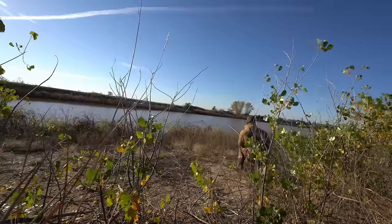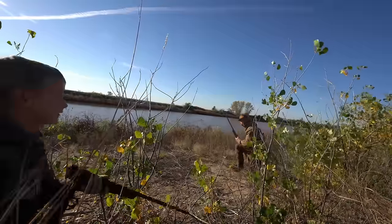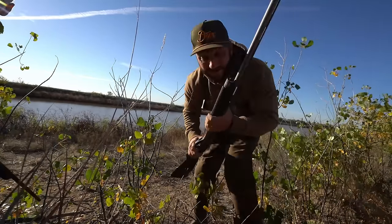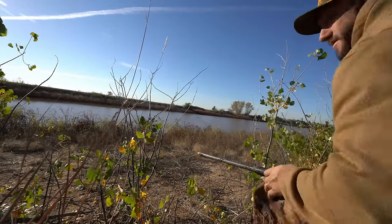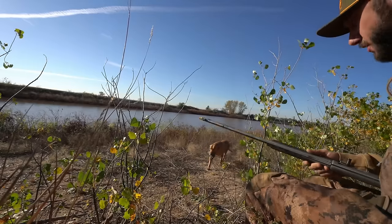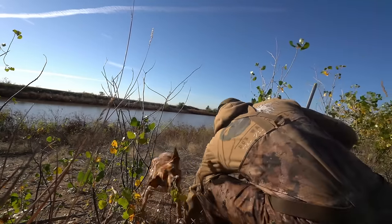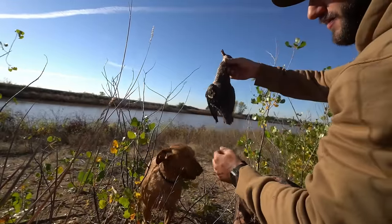I'm gonna be right back here. Well, I hear specs. Yeah. Hear that? Oh my god! That's a big migrating flock of specs. Good job, Fred. Oh, look at that, Bob. We got a green wing teal. Woohoo!